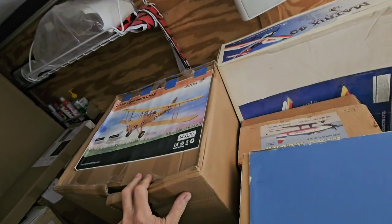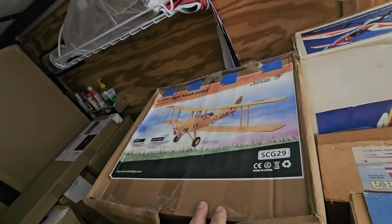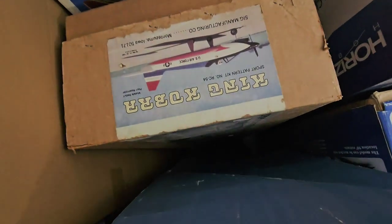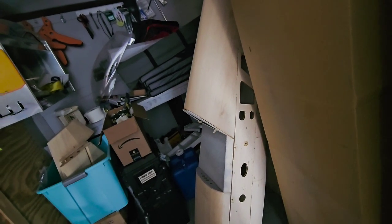This thing here, if you're into Tiger Moths, man, this thing is 2.15 meters, and this is an ARF. There's a Matrix 40 King Cobra, and discussed that one right there already. There's some stuff a little further in the back that I'm not going to be able to get to. This here is South African Dietrich, also branded as Top Dog, if I'm not mistaken.